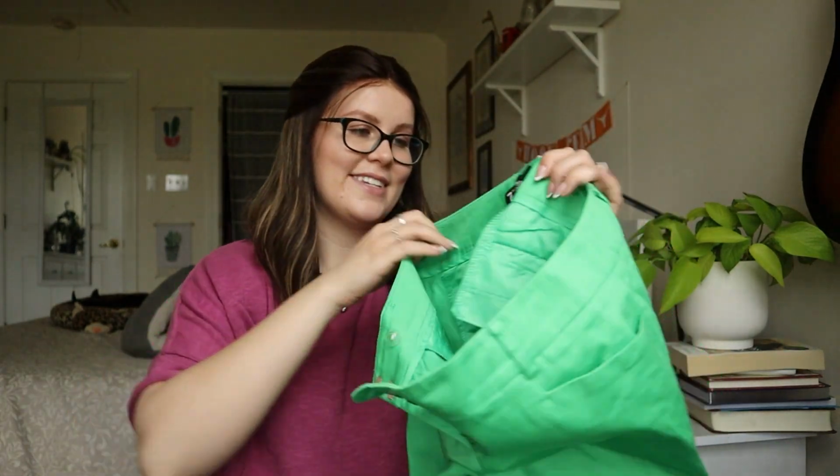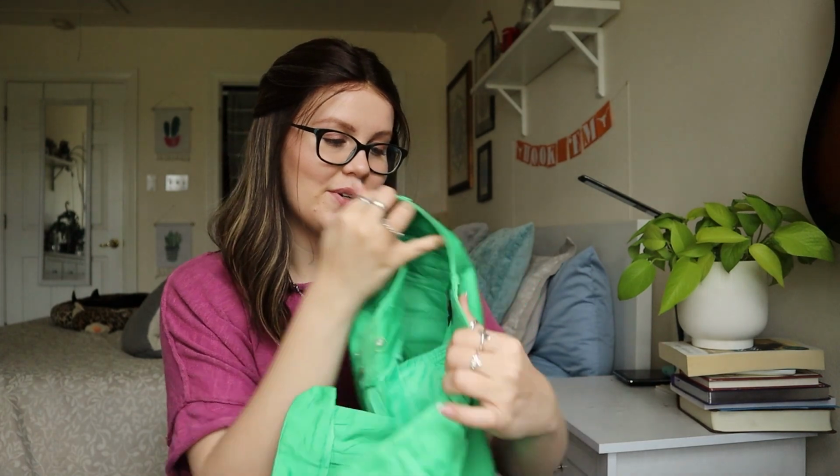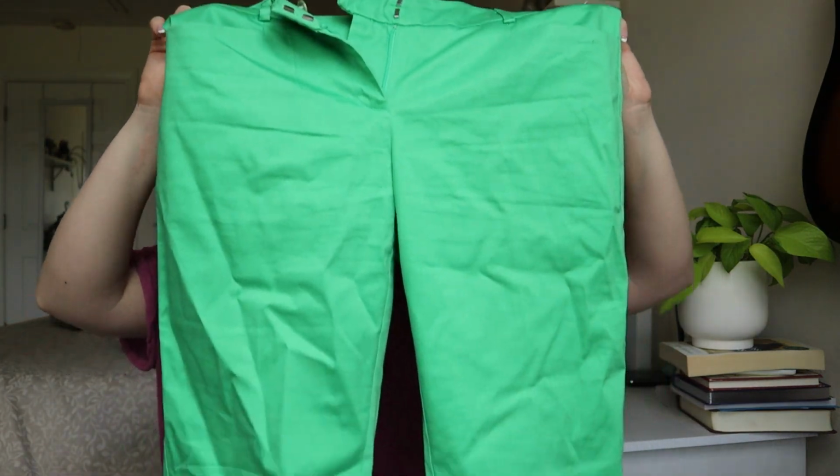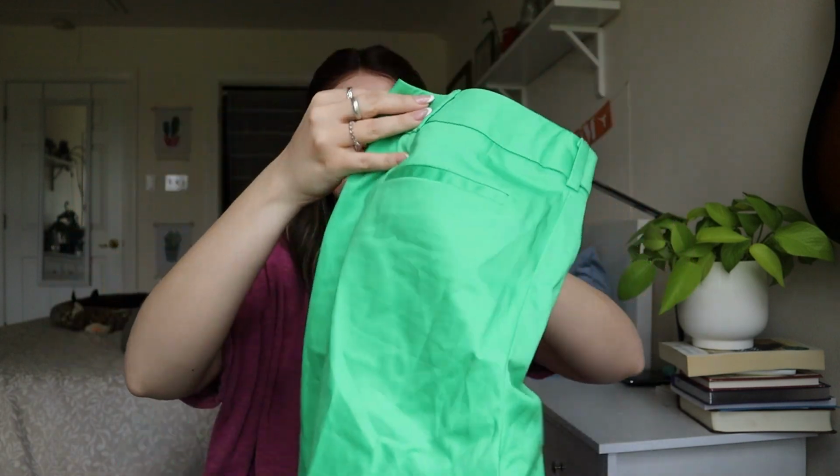Ooh, same with these ones. 7th Avenue. These are going straight to a thrift shop. They're like green screen pants. Cool. To the thrift shop.